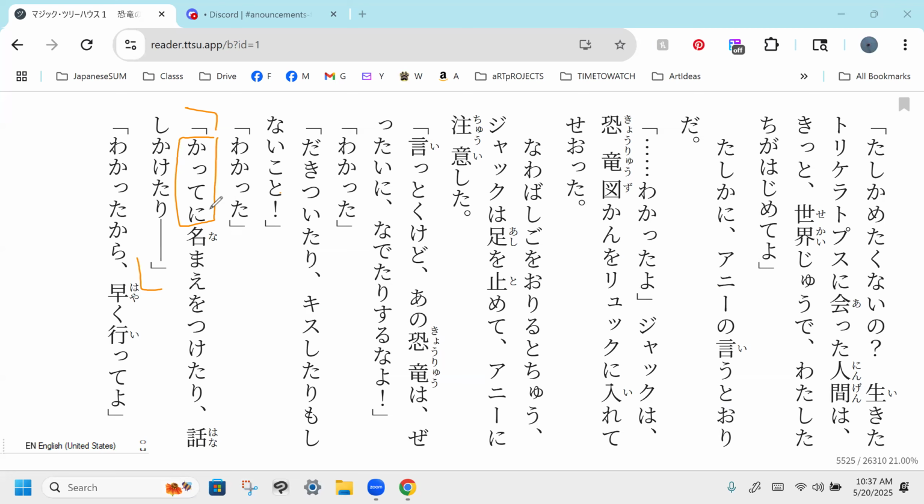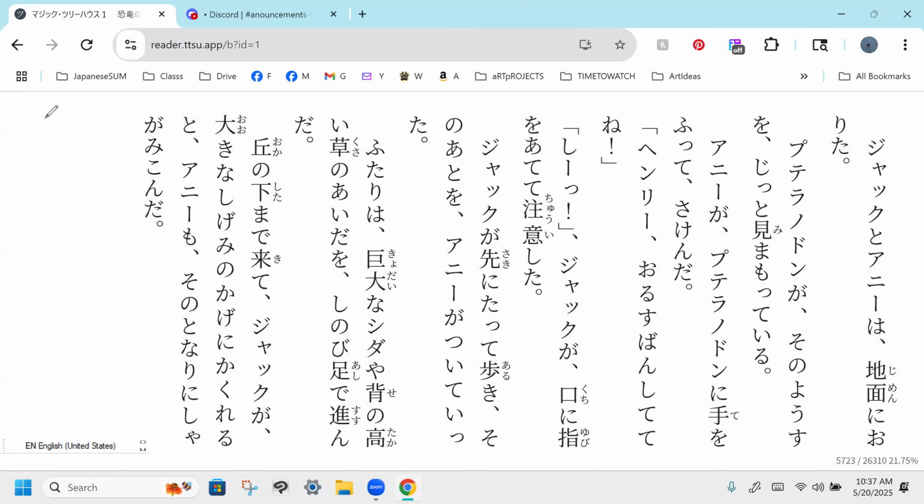So what should she not do without paying attention, paying mind? Give it a name, and talk to it. Exactly. Perfect. わかったから早く行ってよ. She says, "I got it already, so hurry up and go." And Jack と Annie は地面に降りた. So Jack and Annie landed down on the ground. So here's that same oriru we saw before, but now we have ni, because ni is the destination, right?